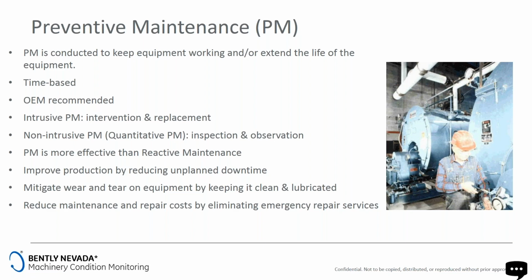Remember, your PM versus fighting fire, you have some kind of preventive maintenance. In other words, for example, you take the pump, the fans, whatever out, and change the bearing after every 5, 6 years. So that it helps it run longer, even though the bearing may not need to be changed, but you're still doing it because it's based on time. Preventive maintenance improves production and reduces unplanned downtime because you're replacing these components based on time. You can mitigate wear and tear in equipment by keeping it clean and lubricated. You change your oil every 3,000 miles, so you can certainly keep the oil clean and lubricated. And reduce maintenance and repair costs by eliminating emergency repair services. So that's preventive maintenance. It's kind of like a step up from your reactive maintenance.